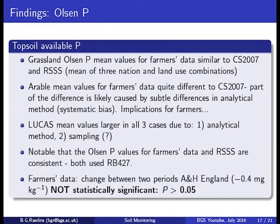We showed there was a systematic bias between the analytical methods used in the farmers' data and the national scale surveys that accounted for some of the observed differences between mean values. But we cannot exclude the possibility that sampling may also contribute to some of the observed differences. What is noteworthy is that farmers will typically have smaller values of available phosphorus reported to them by the NRM laboratory than would be the case if these samples were analysed by a laboratory in which charcoal is added in the extraction step. This has implications for how much phosphorus fertilizer farmers will choose to add to their fields, in relation to the guidance provided by DEFRA in their fertilizer manual.